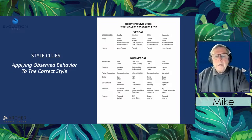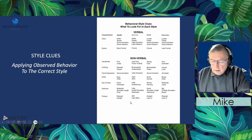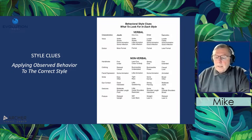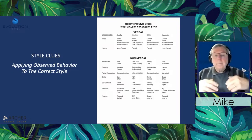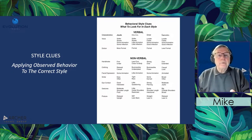And you can read all about all of these. So these are really good guidelines. Now, remember, these are not absolutes. You need to understand, these are not absolutes, but these are a general guideline of what to look for, especially when you're meeting somebody for the first time. All it is, is a matter of being observant.